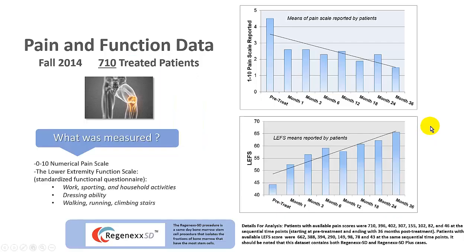This is now pain and function data. So this is the 1 through 10 pain scale showing a decrease over time over the first 3 years, which is what we would expect to see if patients were getting better. And then their functional scores improving, so their function increasing over that same time. And this is 710 patients.